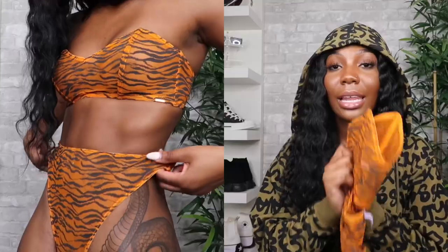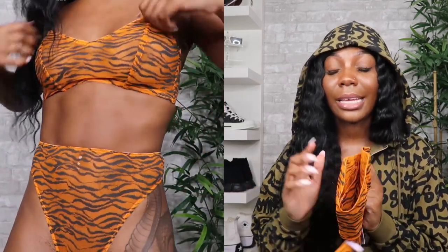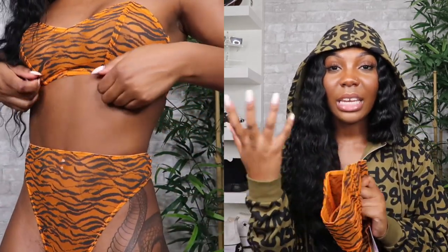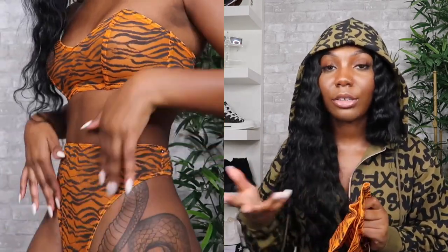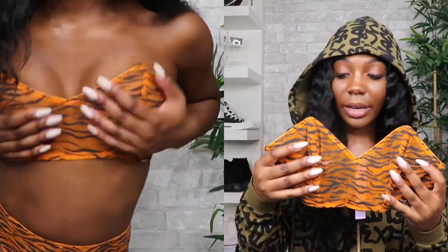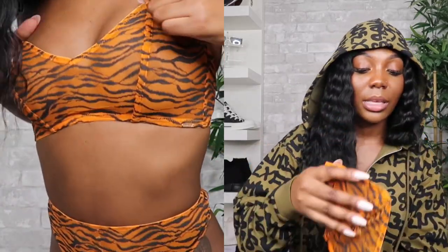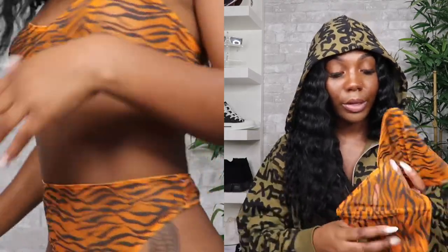Love her high-waisted, high-leg panties because it gives everybody a nice shape when they wear it. I'm really a small petite girl and look at it. It looks really nice on. So, yeah, I love that about it. Wow. I love that the boning is right here in the front and the side. So, it has a nice little push-up effect, a nice support going on right here.